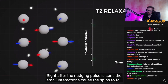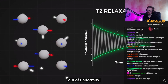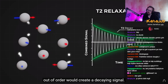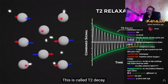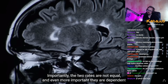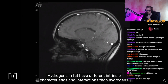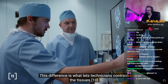Right after the nudging pulse is sent, the small interactions cause the spins to fall out of uniformity. Since the coil can only measure the sum of all of these spiral decays, the falling out of order would create a decaying signal. This is called T2 decay. Importantly, the two rates are not equal, and even more important, they are dependent on the tissue. Hydrogens in fat have different intrinsic characteristics and interactions than hydrogens in water. This difference is what lets technicians contrast the tissues.